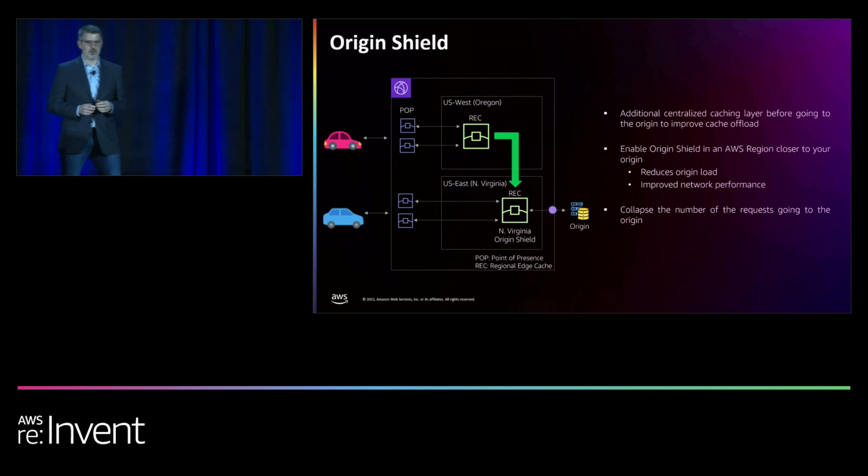Also, when you enable Origin Shield in the AWS region that has the lowest latency to your origin, you can get much better network performance. For origins in an AWS region, CloudFront network traffic remains on the high throughput CloudFront network all the way to your origin. For origins outside of AWS, CloudFront network traffic remains on the CloudFront network all the way to the Origin Shield, which has a low latency connection to your origin.